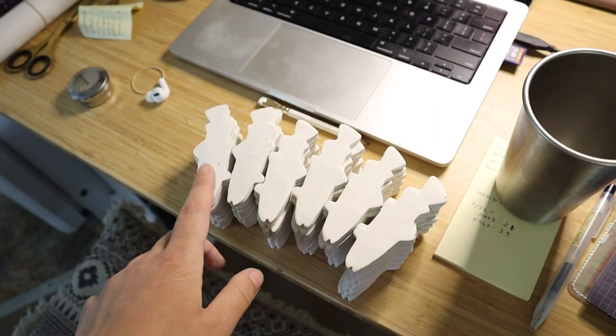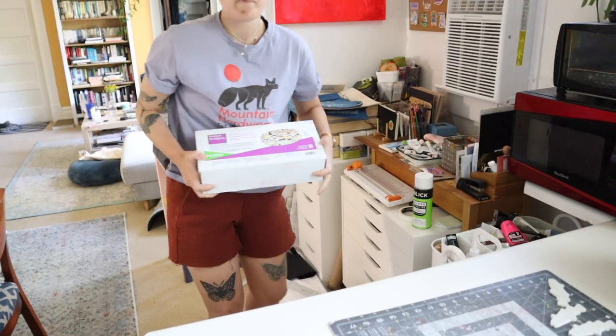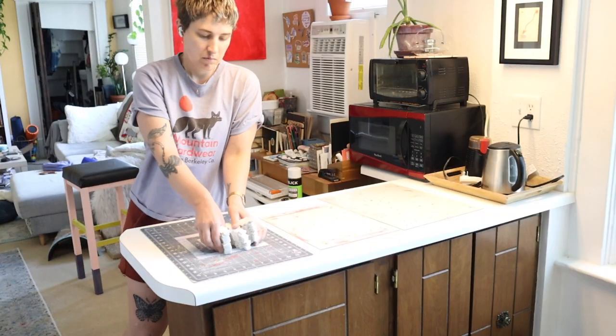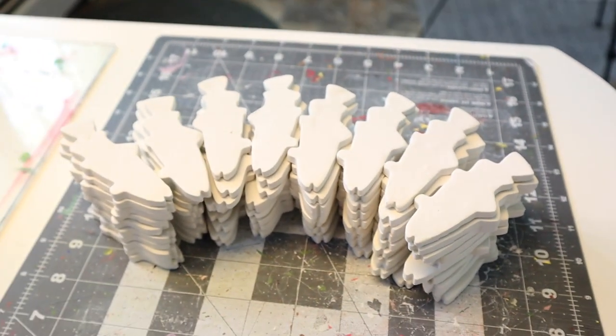This is stacks of 10. There's some more here. I haven't stacked those up yet because they're still warm. I usually buy the white Sculpey clay 1 pound at a time, but I just saw that they had this, which is 8 pounds of Sculpey. I've used 3 pounds of clay so far. It looks like this inside. Look at this absolute army, and there's more in the oven still.